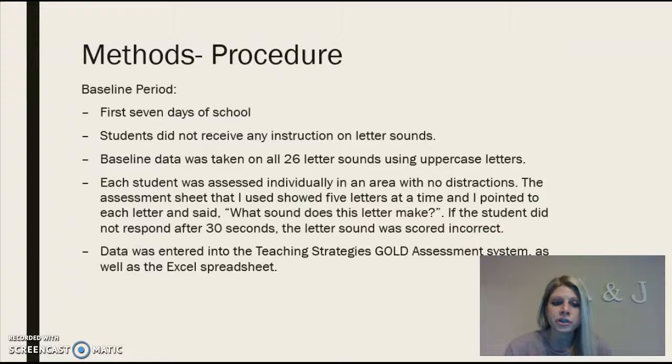So as for my procedure, the baseline period was the first 7 days of school. This is where the students didn't receive any instruction on letter sounds, and I was just collecting data on which letter sounds the students knew. I only used uppercase letters.